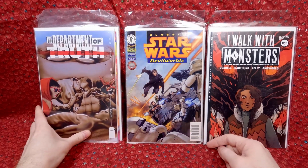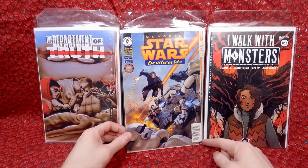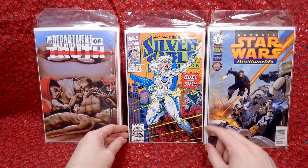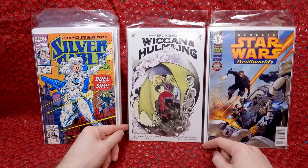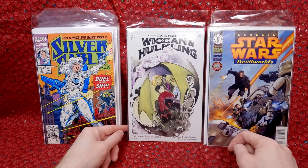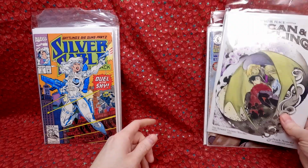All right, there's some fun stuff in here. Star Wars Classic Devil's World number 1. I'm not sure if that one has value, but it could. Silver Sable number 3. Ooh, okay, we have the Wiccan and Hulkling King in Black. I don't see the number, but it's a Peach Momoko cover, and I don't have that. That is cool. Really excited to get that. Wow, there's a lot of cool comic books in here. I'm having fun with this. Okay, that's halfway through the bin.